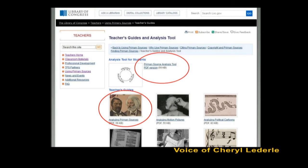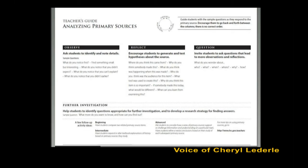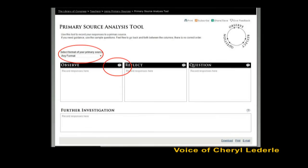Here's a closer look at the Teacher's Guide and Analysis Tool page. Up at the top, we have two versions of the analysis tool. There's a printable PDF version that, if you want to use paper, is the route to go. And if you're wanting to use a digital tool, there is a link to the primary source analysis tool. They're parallel to the primary source teacher's guides, a general one for analyzing primary sources of any sort, and then a number of format-specific ones. And each teacher's guide has a question set aligned to that format to help you as a teacher know the kinds of things to ask your students to go deeper in. Here's an example, the Analyzing Primary Sources Teacher's Guide.